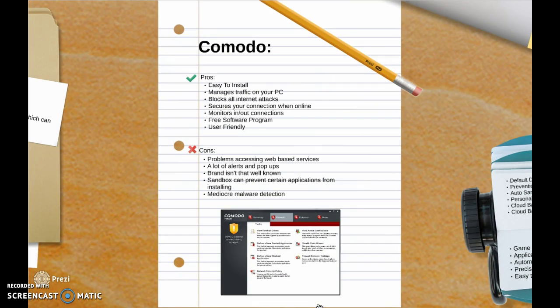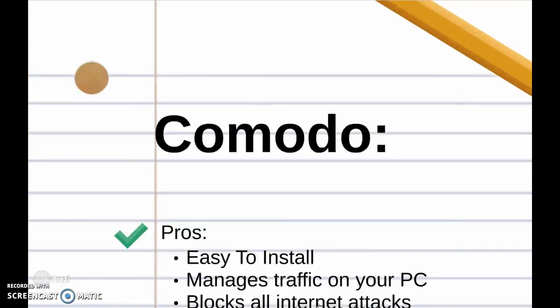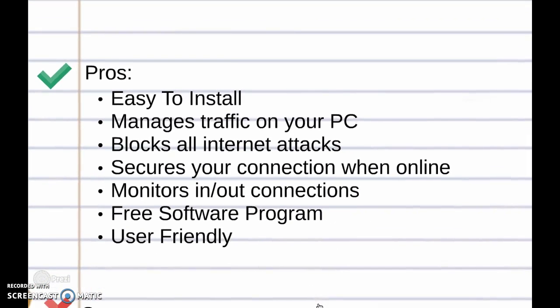is a personal firewall, so it's made completely for an individual Windows computer user. It's even been vetted by CNET. The CNET editors wrote a review of it and they were able to post it on their website, so it sounds like it's a pretty great product. The pros to this are that it's easy to install. It manages the traffic on your personal computer and blocks all internet attacks, which is fantastic. It also secures your connection when online and monitors the incoming and outgoing connections, which can be a bit of a hassle sometimes when you're on a public network.